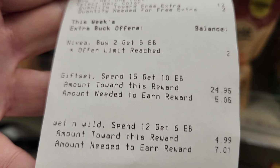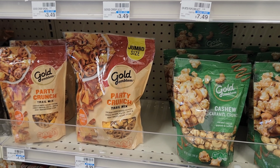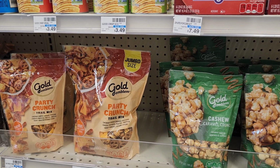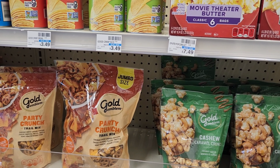But the other two don't scan on the app, which is not unusual because they're not really around like that, I guess. But anyway, because I got all Wet n Wild, she did go ahead and print me a $10. So I did get $32 for this transaction. I got $32 to go into my second one, okay?